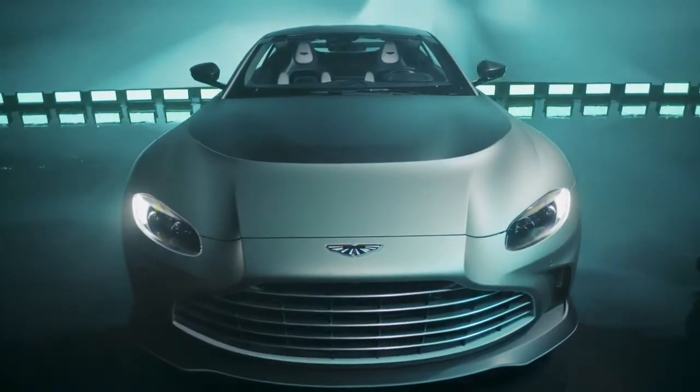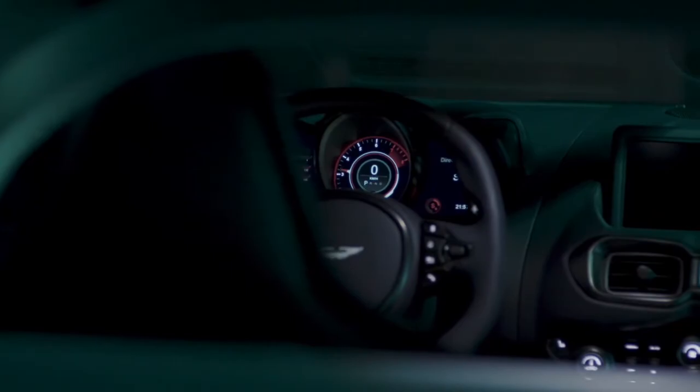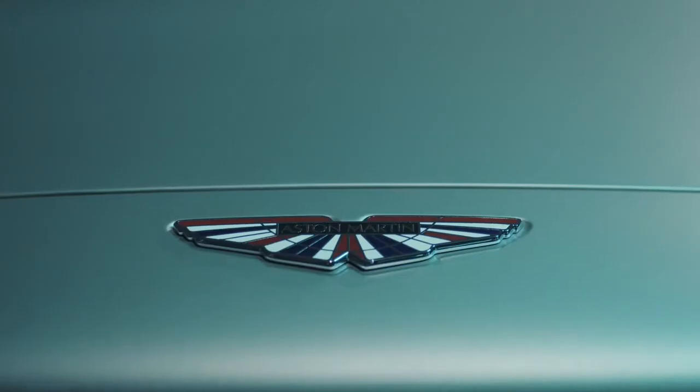But this is more than just power, speed, and an incredible sound. We've radically engineered V12 Vantage to make this an extremely potent driver's car, as is the way with every Aston Martin.